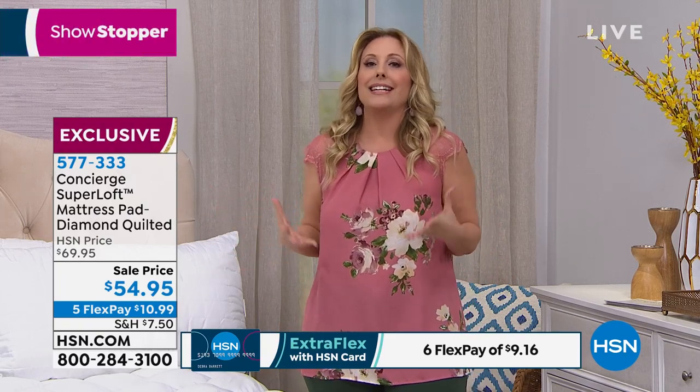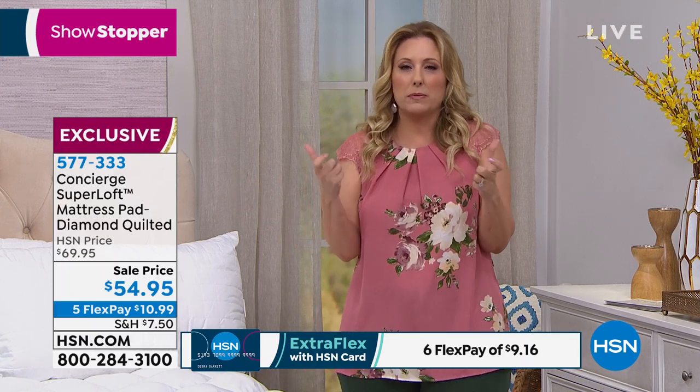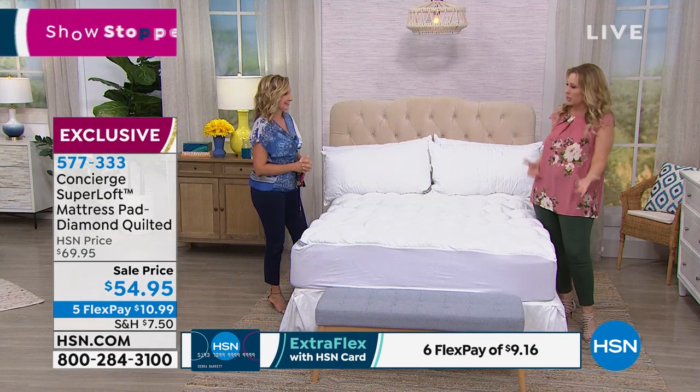We've done different versions of it, but the Super Loft gives your mattress that extra layer. If you bought a bed that was too firm, maybe your husband talked you into it, this will fix it. You know what I mean? Yes, this will give you that luxury, kind of like a pillow top feel.